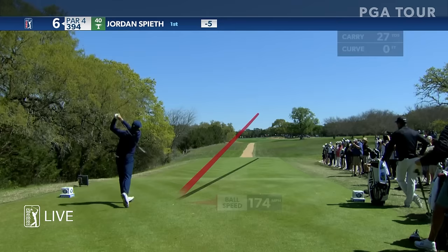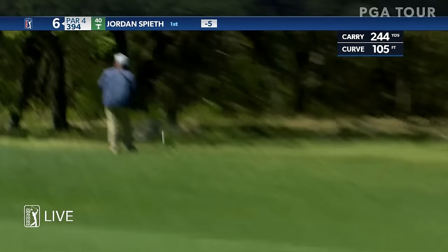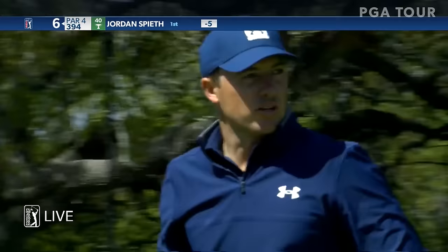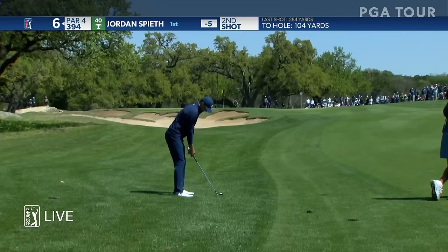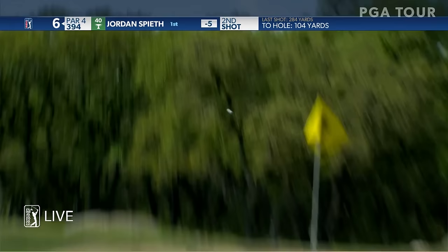And this is a little low, quick draw here for Jordan. He's going to need some luck. Straight, right? Yeah. He looked like he got it. He got some luck there and a great lie. Clean enough lie, you think he'd take this one right at it. And this is right at it, a little left actually, but.